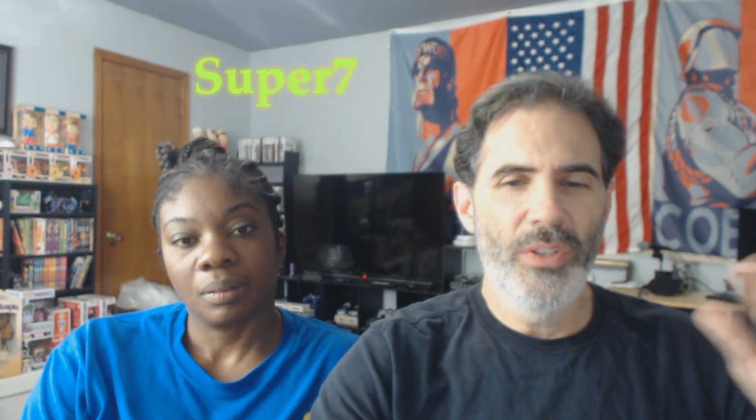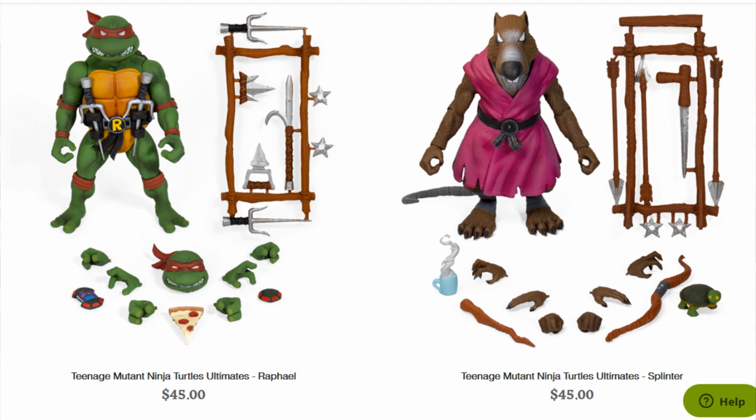The Super 7, I showed these before, but they weren't official photos. These are, because they are now available for pre-order. And this is the first set of their new Ninja Turtle lines, which are 7-inch figures. And you see that they're 45 a piece. So you have the Raphael, you've got Splinter, and these are the accessories that they come with, and the little battle stands and everything. I like how Splinter comes with a baby turtle. Yeah, and he's got a cup of coffee. That's pretty cool. And they're trying to blend it in with the animated series and make it scaled to their masters and their other figures.